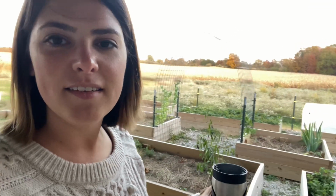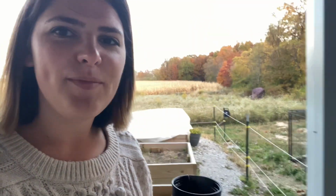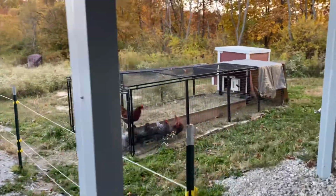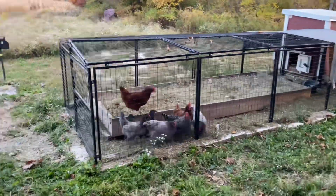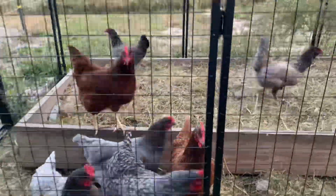Well, here we are in our garden, and as you can see, it is still green. There's parts of it that are green, and my ladies are excited because that means I've got treats if I'm over here, so let's give them some treats. Hi, ladies. Hi, girls. Oh, you guys are so cute.